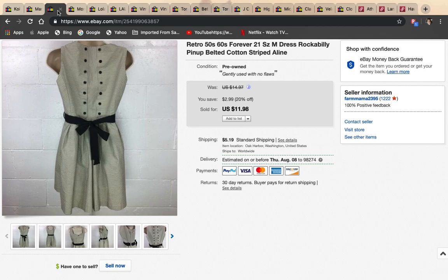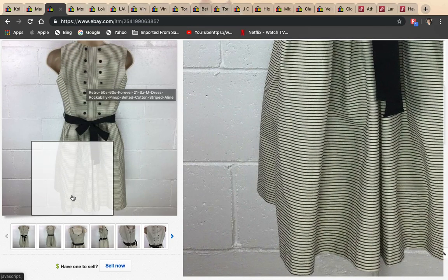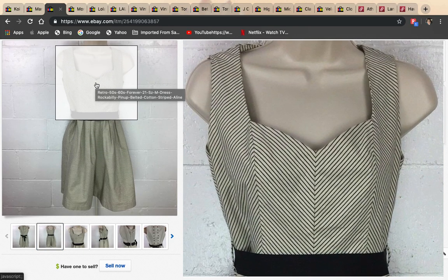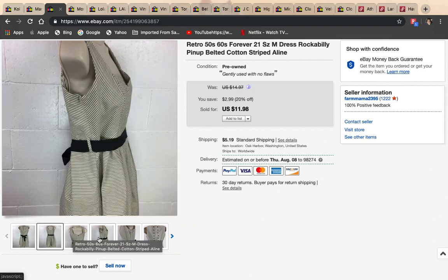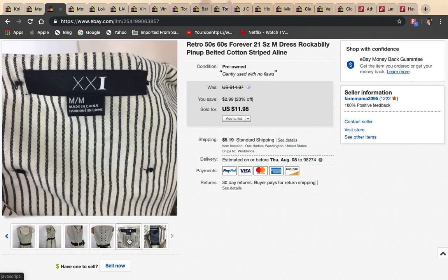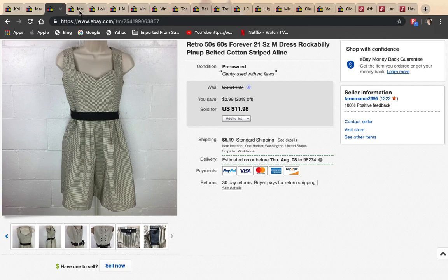Next is this retro style, just a Forever 21 dress. This was my niece's dress that she gave me like a year and a half ago. It has been in my store for a long time. Cute little dress, but just nothing big. I would not recommend picking up Forever 21. Again, this was given to me, so I was happy to see it go. I took a best offer of $7 with shipping because I wanted to see it gone. Here's the tag, a different tag kind of, but it's XX1, which is 21, Forever 21. Anyway, glad that sold.